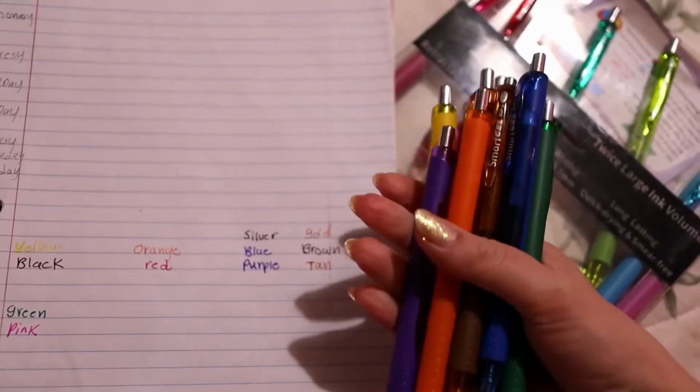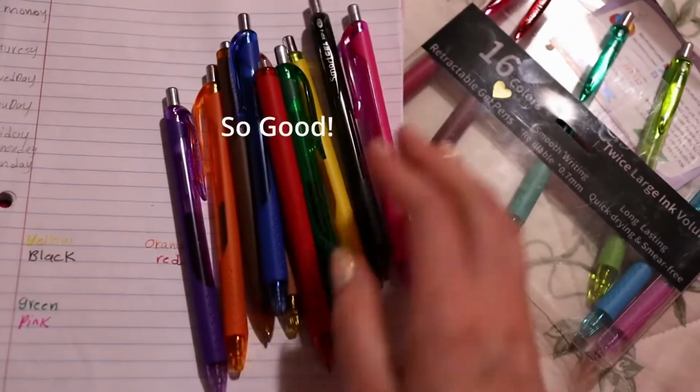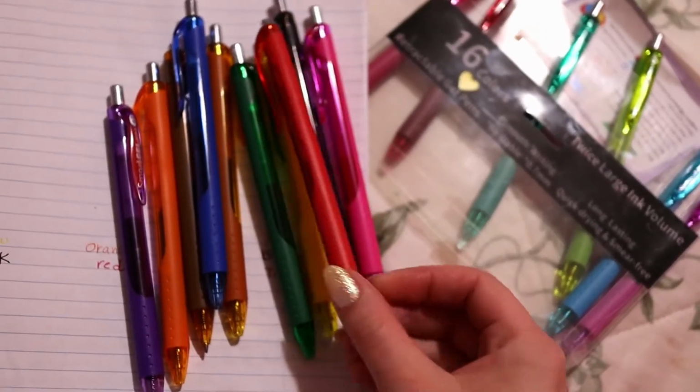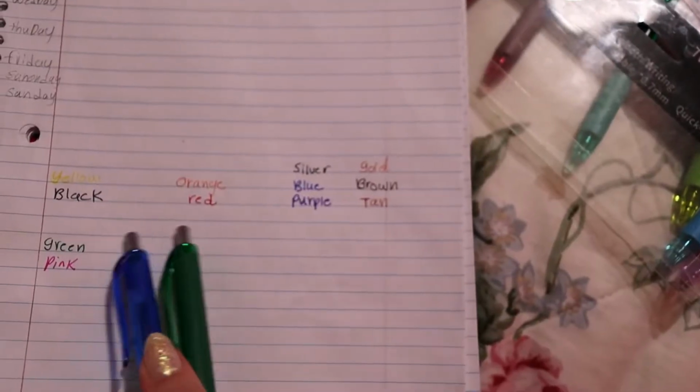And by the way, I got these gel pens from Amazon, and I love them. They're amazing. I've used them for over a year now with my planner and everything, and oh my goodness, they're just so cool.